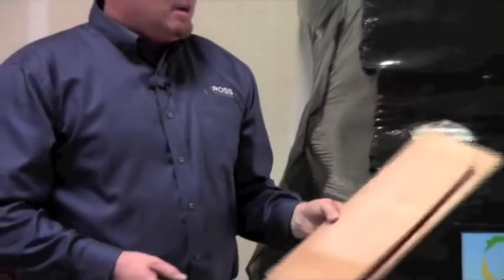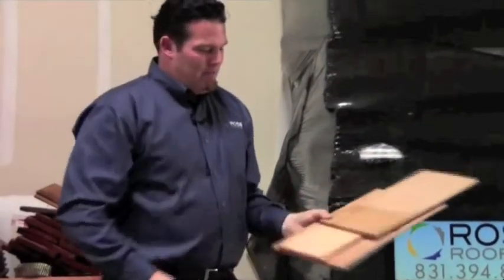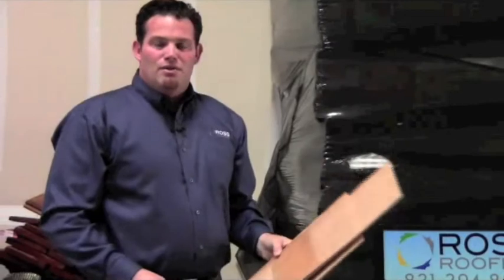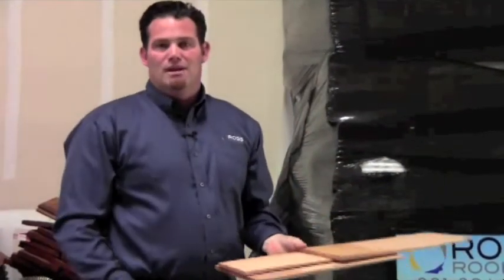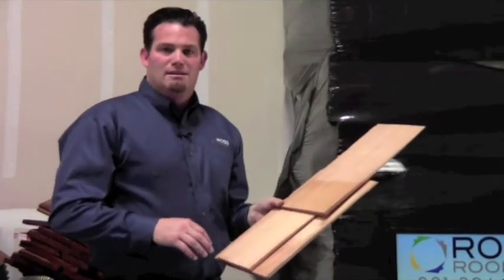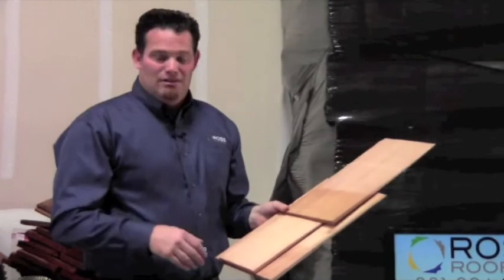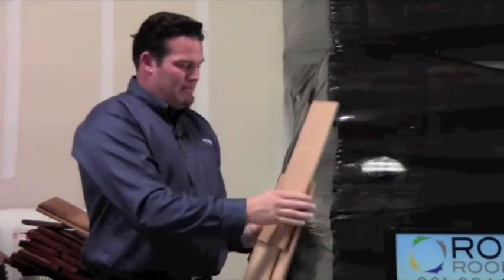Wood shingles usually are put on the roof in a triple coverage. They usually have that type of an exposure, whereas your thicker products are put on with a much larger exposure, 9.5 to 11 inches. 10 inches nominal is what we like to see. 11 inches is actually illegal. But anyway, you'll have that type of exposure.